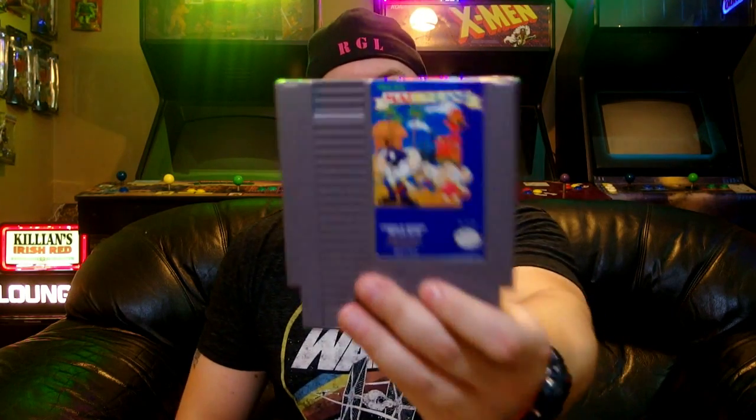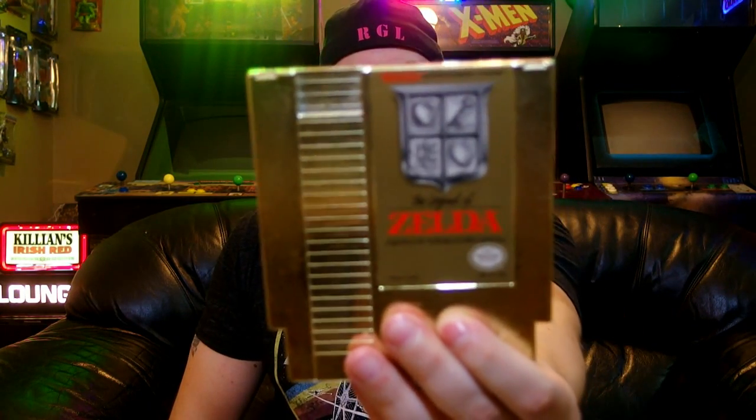So without any further ado, what do you say we go ahead and jump right into the games, and I'll show you guys what I picked up this month. So let's kick things off with some loose carts. This month I got a couple of NES carts. First would be Mappyland, second would be The Legend of Zelda.